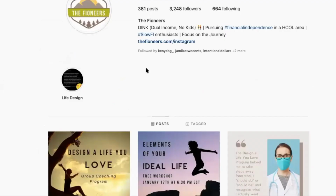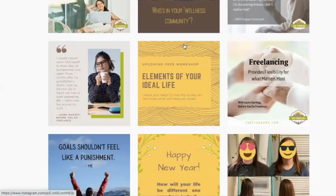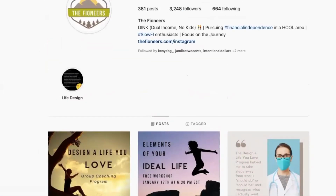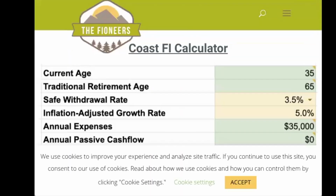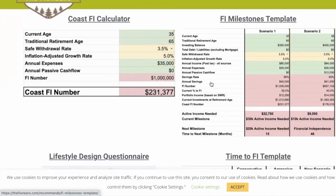Okay, so this is the page I was telling you about, the Pioneers. This is specifically their Instagram, but they also have a blog. They are anonymous folks, an anonymous couple who is on their way to FIRE. And they have on their website a template for you to calculate your COSFI number. And again, this is the number that you need to get to by a certain age, and you do not have to invest anymore once you hit this number because compound interest will work for you. So I'm going to show you all how to do this.